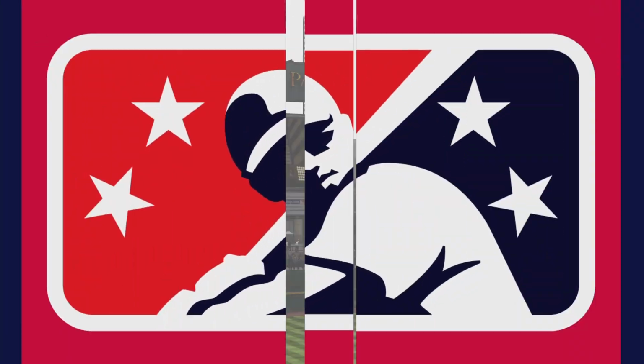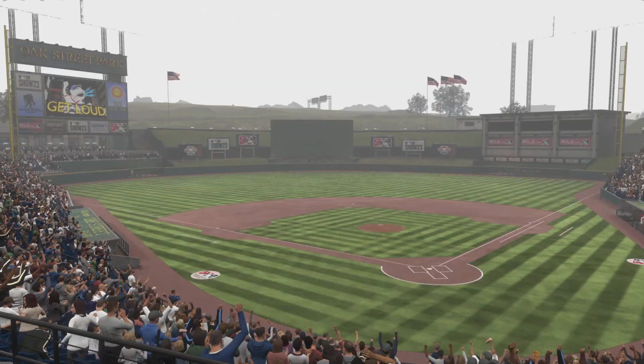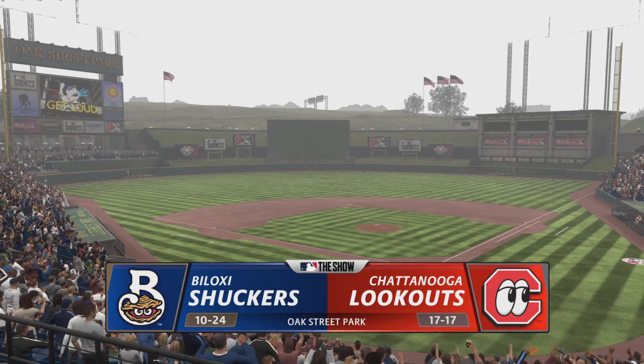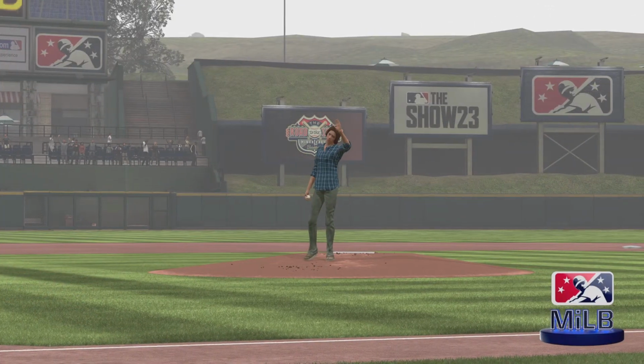And welcome in, everybody. Glad you're with us. Double A Baseball on the show coming your way. It's the Biloxi Shuckers and the Chattanooga Lookouts. First pitch coming your way next.